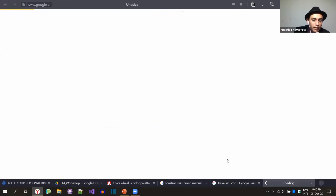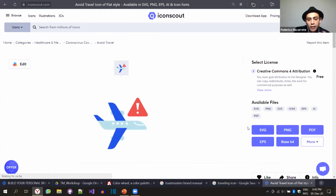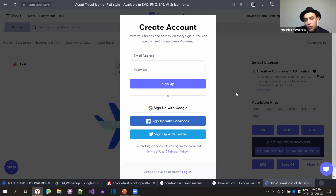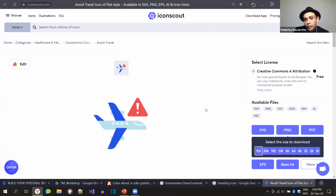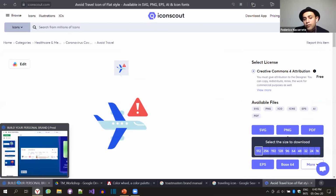Then you can go inside, like Icon Scout. And then it asks you, here you have an option. You can download it, you set your size. It might ask you to log in in some cases, but that's pretty much all. And this icon that you have here, you're not going to get something else. You might need to add some attribution, to highlight that someone else built it, but it's free in the end.